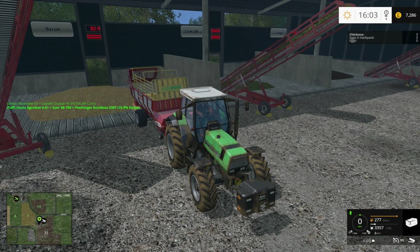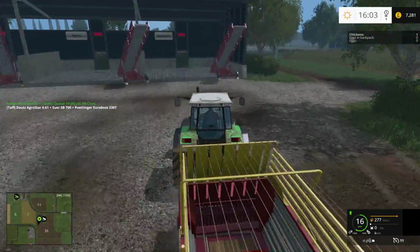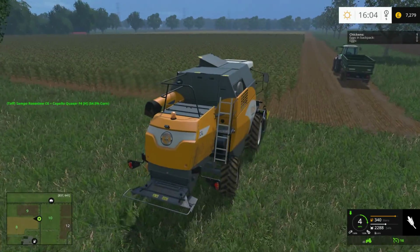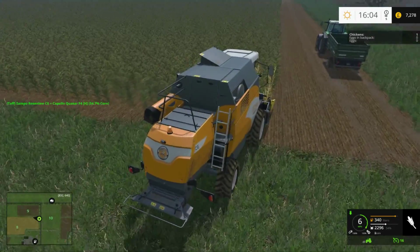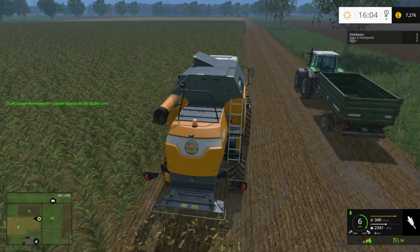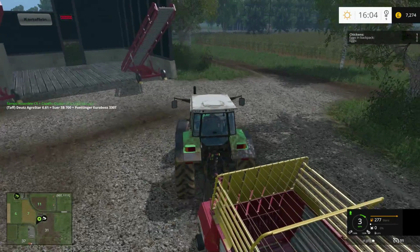God, look at that. 30,000 litres of straw. Wow. More to come. Brilliant. I have noticed the corn has stopped being collected. Why has it stopped? Oh, he's turning. That's fine. Did he offload some into the trailer? No, he didn't. Never mind. That's going reasonably well.